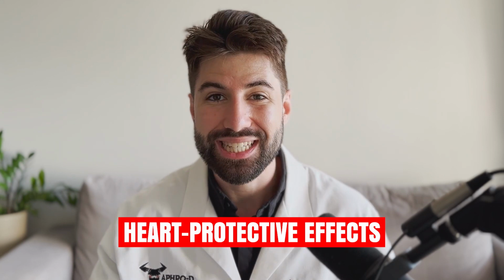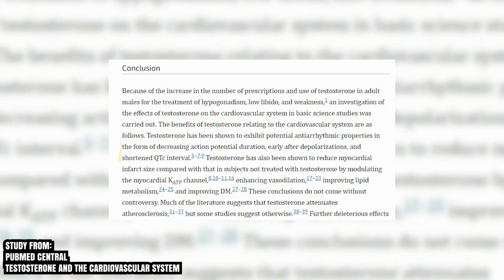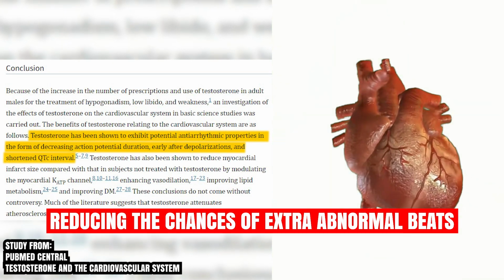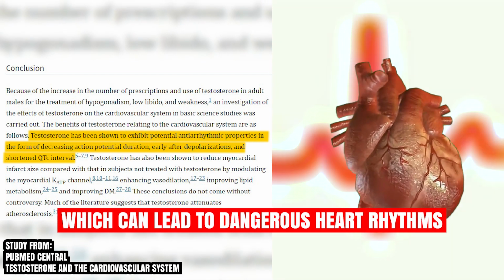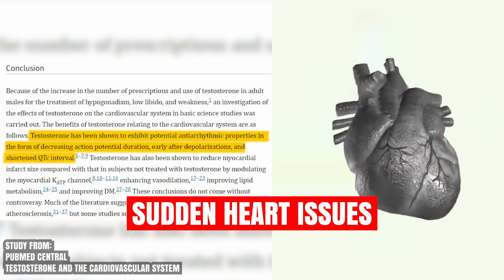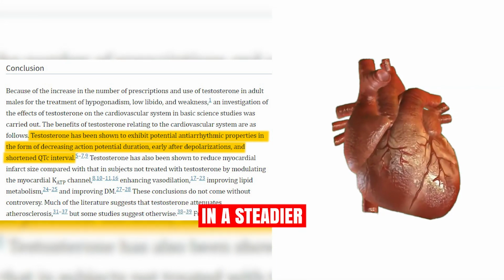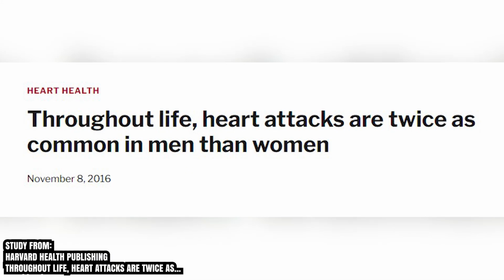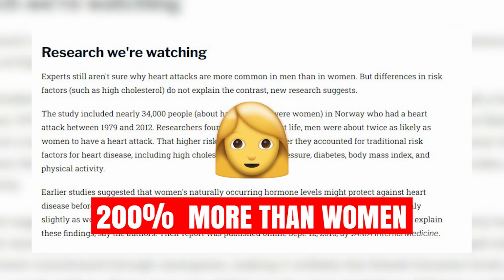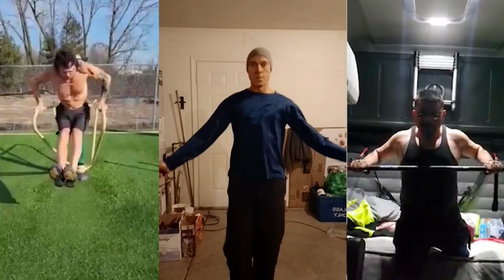Proper testosterone levels have even been shown to have potential heart protective effects by helping to keep the heart's electrical activity more stable. It does this by shortening the time that heart cells take to reset between beats, reducing the chances of extra abnormal beats, which can lead to dangerous heart rhythms, and preventing the heart from taking too long to recharge, which is linked to sudden heart issues. Essentially, it helps the heart beat in a steadier, more controlled way. And this article from Harvard Health even talks about why men have heart attacks 200% more than women. So obviously, this is important for any man who truly cares about their health and well-being, and women as well for that matter.